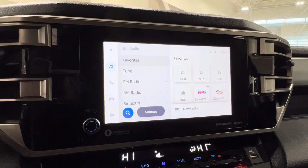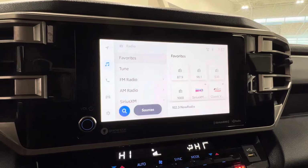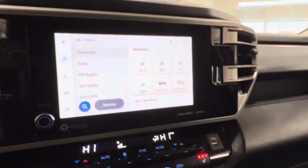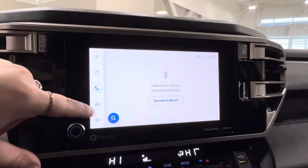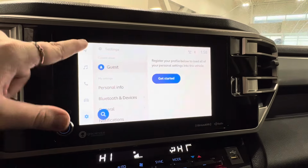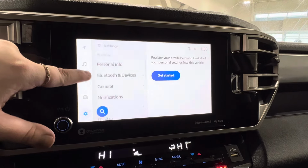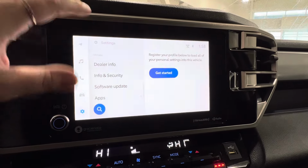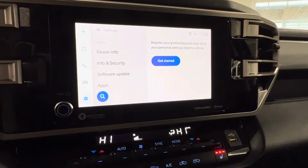Full Bluetooth connectivity includes Android Auto and Apple CarPlay, and there's optional USB adapters throughout, such as this one on the bottom right corner. Then in the middle is Bluetooth connectivity for your phone. Then you have your trip information, and lastly at the bottom here is all of your different settings. So things from personal profile, Bluetooth, Wi-Fi, display, sound media, dealer info, apps, etc. Volume control is on the bottom left-hand corner.